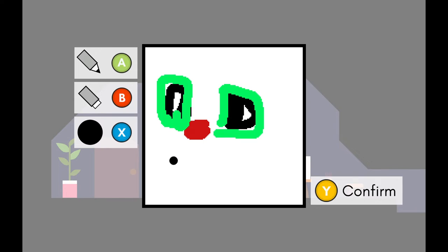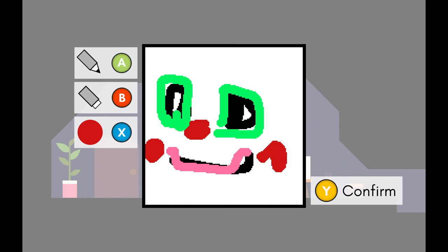What are you looking for? This. You give them rosy cheeks with that. Okay. There's my clown. Glasses looks more cute than scary. Maybe just above the eyes, you could do a little bit of frizzy hair or something. I've got an idea.